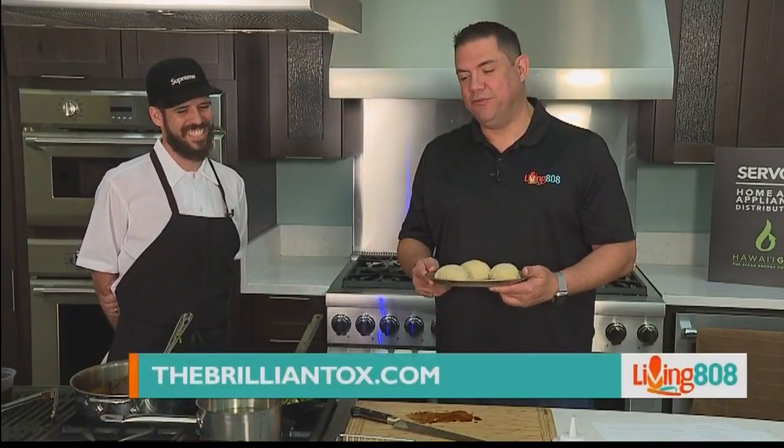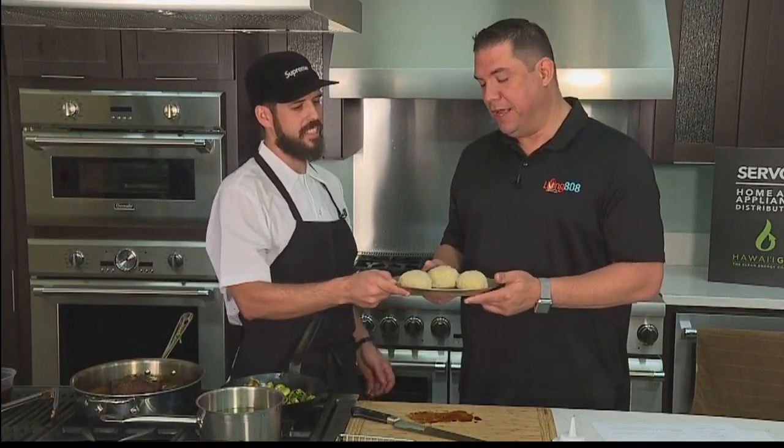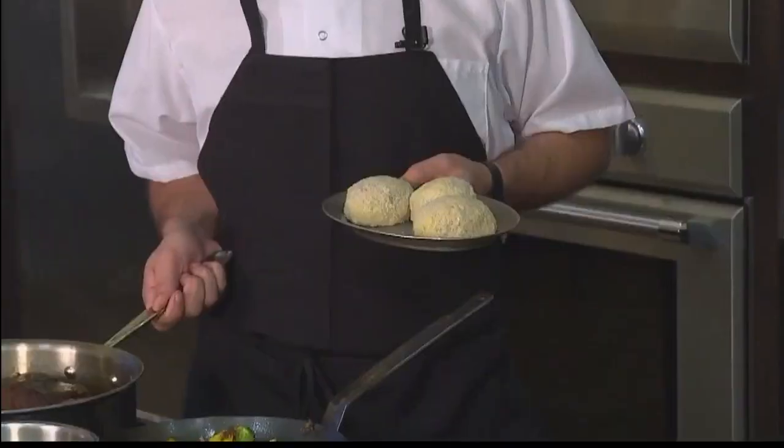Brilliant Brian, my new best friend at the Brilliant Ox. We'll be back. We're going to go throw this into the frying. Yep, we're going to get this nice and crispy. And when we come back, it'll be nice and done. We're going to cut it open. It's going to ooze, and I'm going to eat it right here in Hawaii's Kitchen.